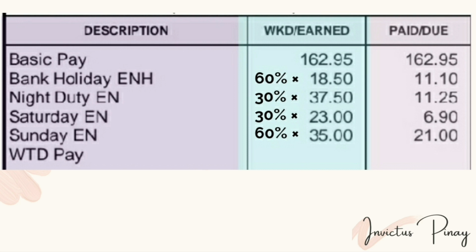Every NHS employee who works on a bank holiday should be paid an extra 60%. Same goes if you work on a Sunday. Night and Saturday work are both given an extra pay of 30%. These are your enhancements. Under this paycheck, the employee worked 18.50 hours on a bank holiday.